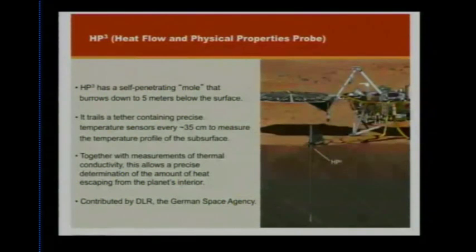So we measure the interior temperature by having this tether with temperature sensors that trail behind. And as it goes down, it actually stops every 50 centimeters, and it sends out a heat pulse into the ground, this metal part at the bottom with the hammer in it. So that metal part is heated up, and a heat pulse travels out into the surrounding soil. And from the rate at which it cools down, we can tell what the thermal conductivity is. So by having temperature sensors and thermal conductivity, we can actually measure the temperature that's coming out of the planet.